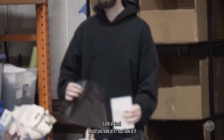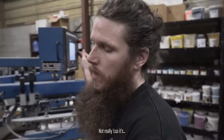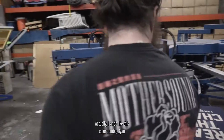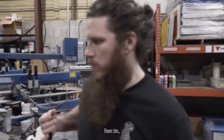Look at that. Would you look at it? Boom. There you go. T-shirt. Not really, because it's a test print shirt. Gnarly. But actually, I kind of like this color combo, Ryan. What do you do here? Mostly cry.